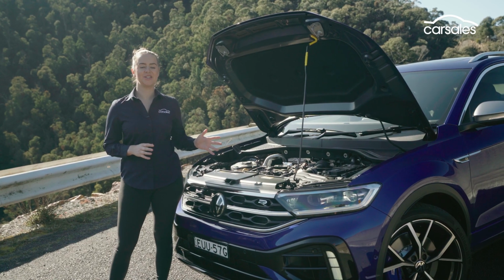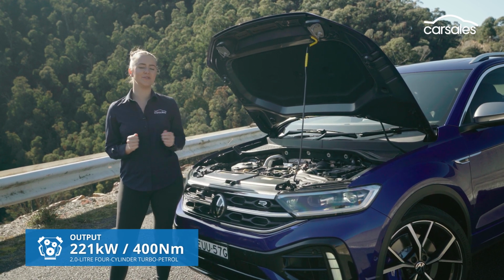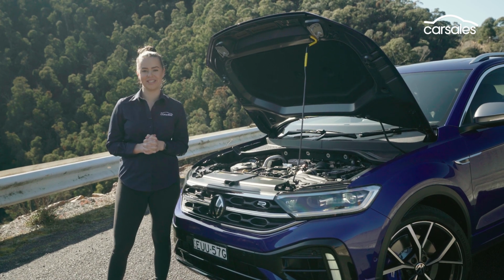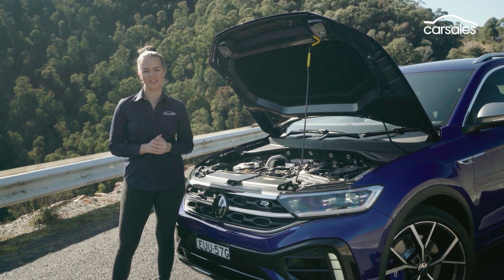But this hot little SUV pretty much doubles the power of the entry-level T-Roc and matches the pace of the Golf R, at least if you go for the wagon, with a claimed 0 to 100 time of 4.9 seconds. That means this little thing is only a tenth slower than the beloved Golf R hot hatch.